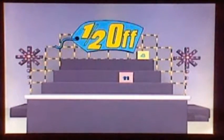Alright. Pick a box to see if you can find your chance to win $10,000. Is it 11 or 14? 11! Let's see your chance to win $10,000. You got it! $10,000! You just won $10,000 with Half Off. Congratulations, Purple Yoshi, you're the winner!